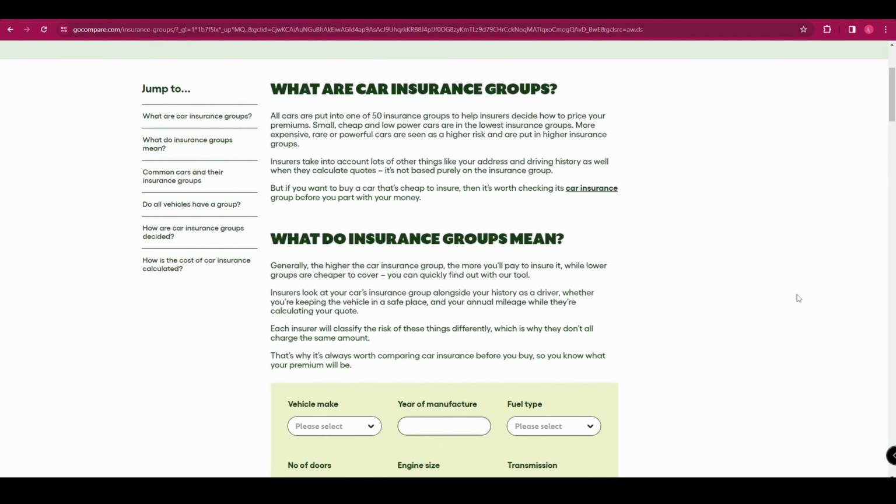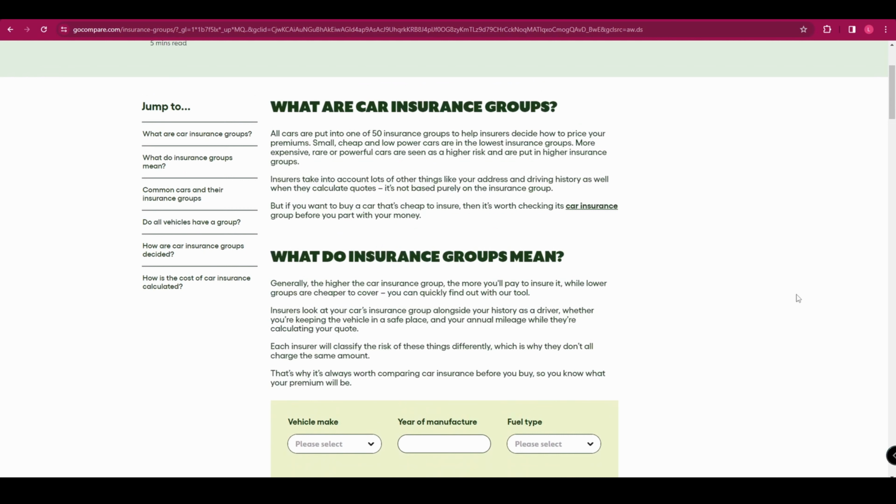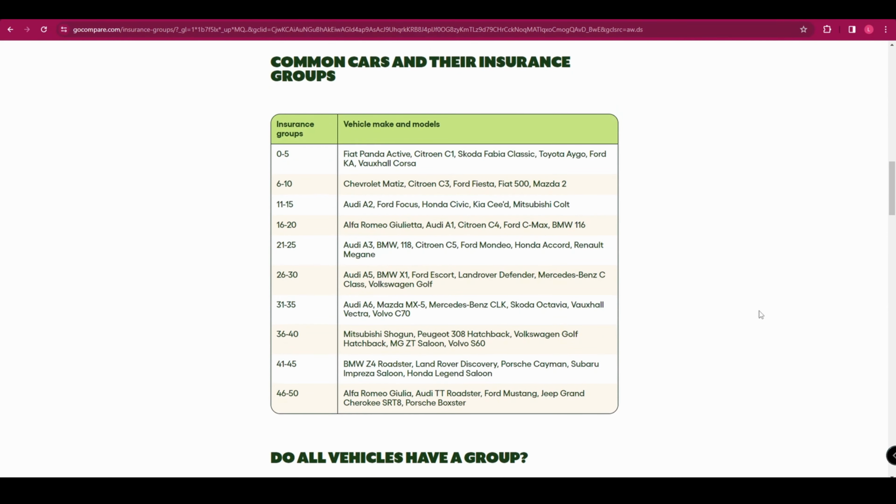One of the easiest ways to save money on your car insurance is to choose a cheaper car. The model you drive will have a big impact on your premiums as different cars are assigned to different insurance groups based on factors such as performance, safety, security, and repair costs. The lower the insurance group, the lower the premium. So before you buy a car, make sure you check its insurance group. You can do this online by using websites such as Parker's or by asking your dealer or insurer.